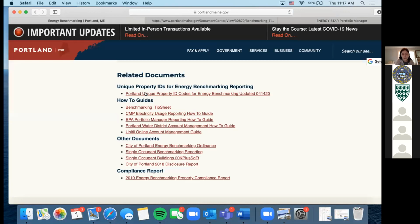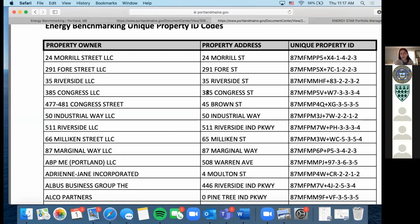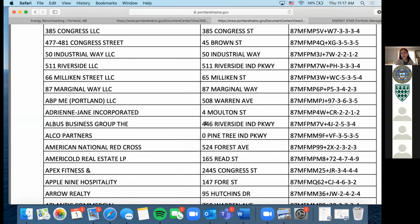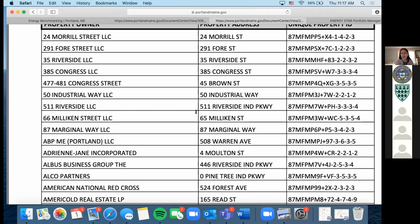So if you're on this page, you see here under related documents, Portland unique property ID codes for energy benchmarking updated. That link will bring us to all of the UBIDs, which should be for all of the buildings that we currently require. However, if you find that there's not a UBID for your building and your building's not included in this, please just contact us. You can email either me or Troy, and we will get in touch with our GIS team and have a UBID generated for you. This is really important for how we benchmark and identify our buildings.